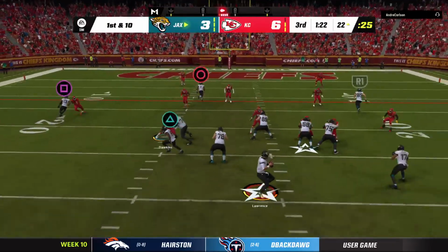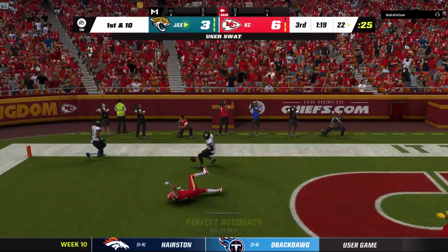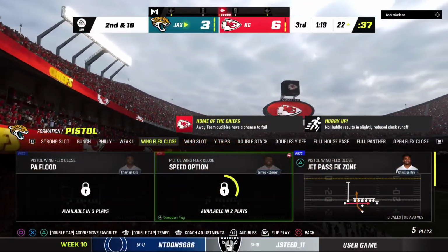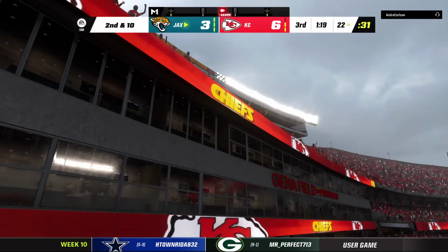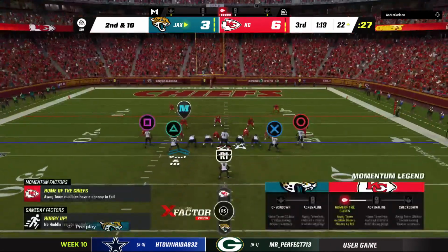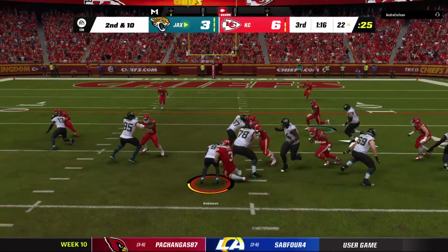Play action. It's Lawrence. And he knocks the ball away, and it falls incomplete. You get the sense that they're saying we're not playing up to what we're capable of, and we're deep enough into the game that the early jitters are long gone, that they should now have some sense of continuity and be able to make some of these plays that they have not been doing so far.